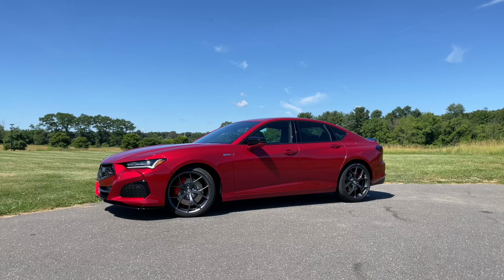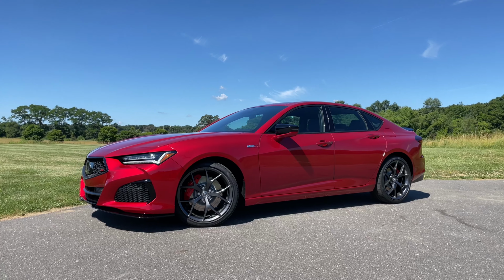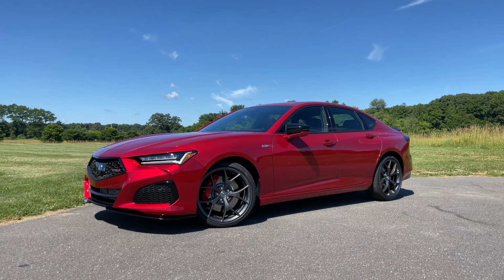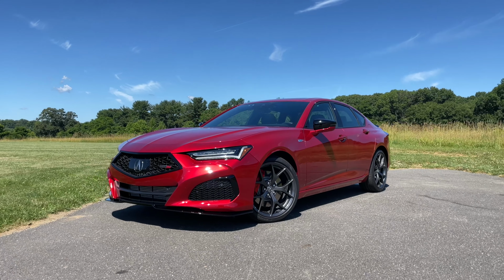It uses Acura's torque vectoring super handling all-wheel drive system, which not only helps it put down power properly, it also helps it handle really well. Wow. Not to mention, Acura has also made updates to the double wishbone front and the multi-link independent rear suspension. According to Acura, the platform for the new TLX was specifically designed with the performance TLX Type S in mind.